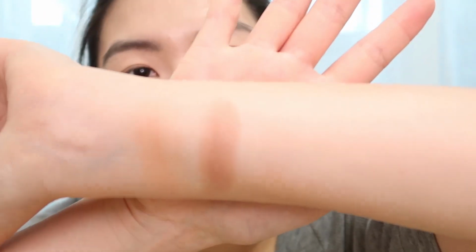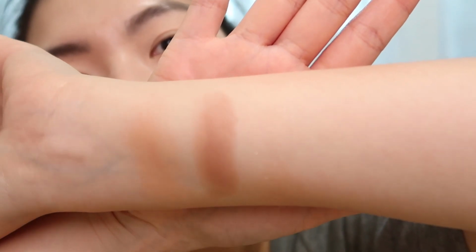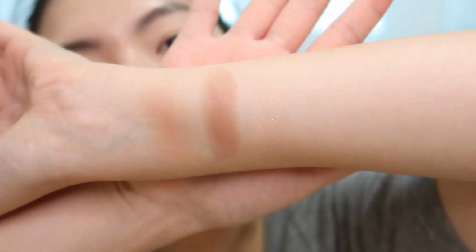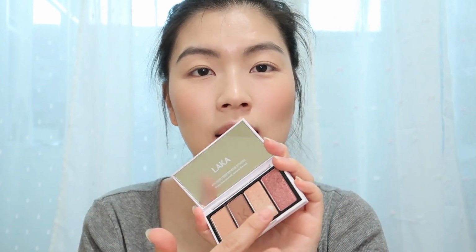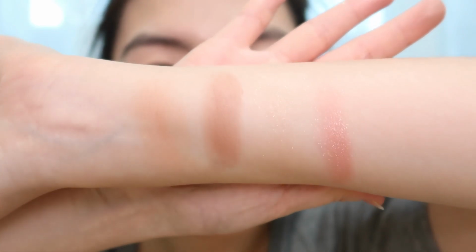It's so light and my skin's light. I don't think you can even see that. But it's just like a really, really nice champagne. Almost like glitter-ish. Kind of see it sparkle. You could kind of see it sparkle with the light. It's like a nice highlight shade. And then lastly, I'm gonna go for this. There's that. There are the 4 shades.